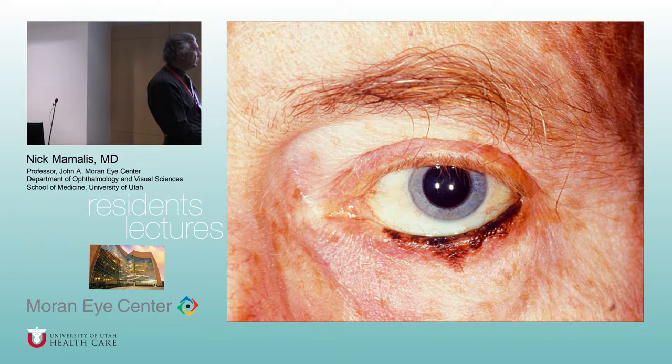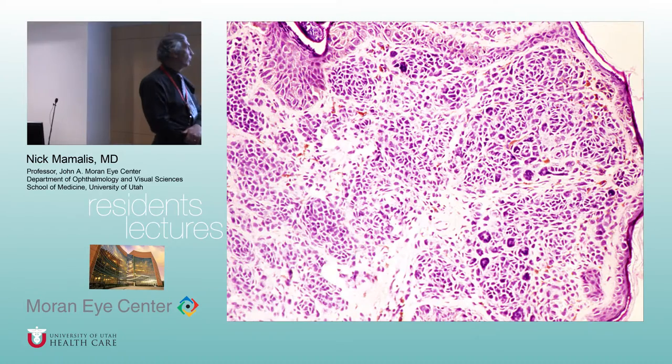So, look, it's very diffuse. It is kind of bumpy here. A little loss of lashes. This is probably beyond a simple nevus. This is worry about a melanoma.